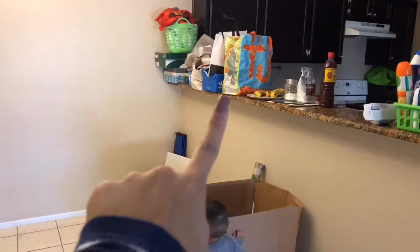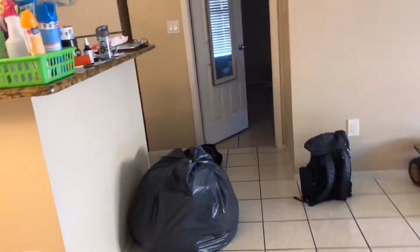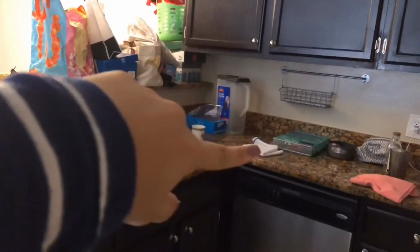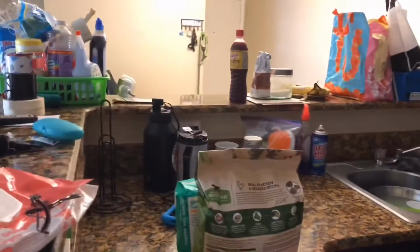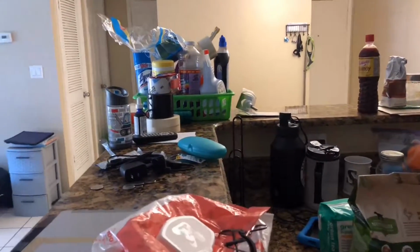I think this bag has all of our snacks and stuff that we'll take with us. Like I said, that last box, and it's pretty clear here. The kitchen is still kind of crazy. It's not too bad. I just have to get the dishes done and put our utensil rack away. Clear up all of this. We're throwing that whole basket of stuff away because we just don't need it. There's no point in taking it with us.